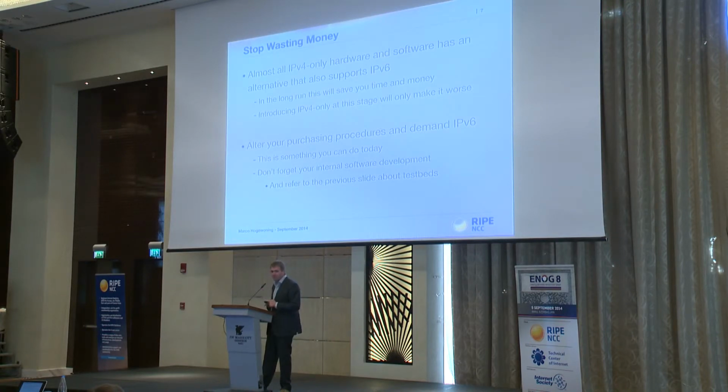The other thing is don't forget your internal software, your own provisioning tools, your own billing software. And as I said before, if you're going to talk to your internal programmers, what better than if you can provide them with a test bed? Here is something that runs IPv6, have a look at it, test it, feel it, smell it, learn how to work with it. So see the previous slides and also offer these people your test bed.